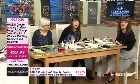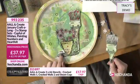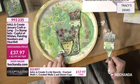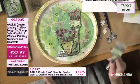And please don't forget the little ant. I stamped the little ant. He's very cute, isn't he? Look at that. You can't forget the little ant. So I hope that was okay.